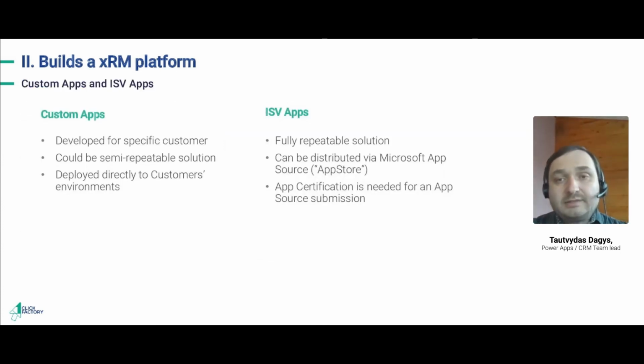Okay. And I already mentioned that when you start building your custom apps, you probably would go two paths. Either you do it specifically for one customer, maybe you start repeating it from one to another, reusing something, or you are going the ISV path. Of course, before that you should either have a really good idea or already have deployed a couple of custom apps for specific customers. But again, keep in mind that from projects you can get into real productization and start distributing your apps through AppSource, which is the Microsoft app store for business applications.